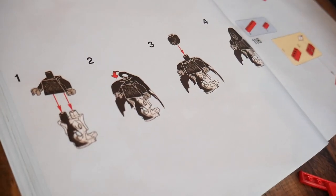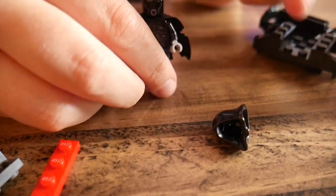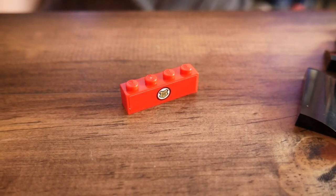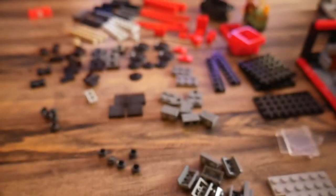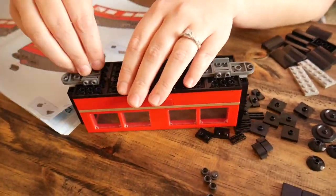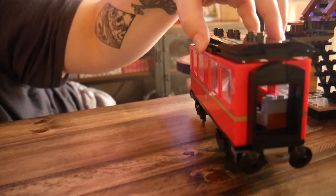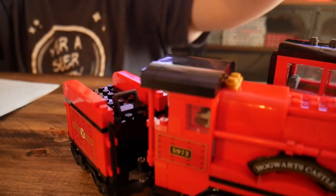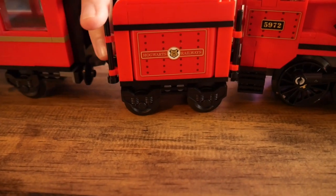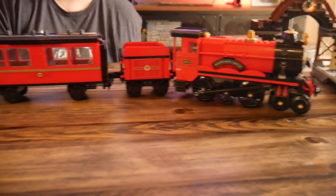Also, we get to do a Dementor. Oh, it's the Dementor's cape. It looks like Swiss cheese that went really bad. More windows though, Meg. Woohoo! Ooh. Oh no! The last sticker has been stuck. Now we just have to stage it.